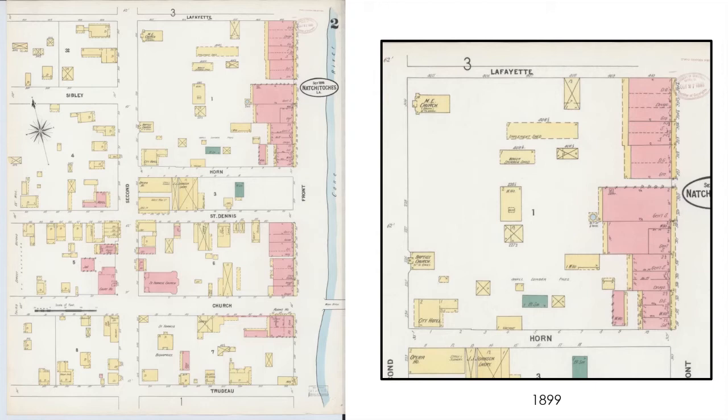Additionally, new frame building warehouses have been added in the center of the block and on the side streets. There's even a note marking small lumber piles. Also at the corner of Lafayette and Second is the M.E. Church. This corner was previously covered by a key in 1892.